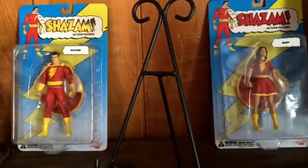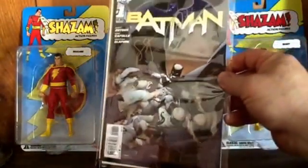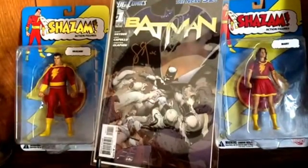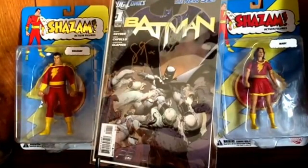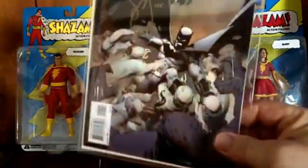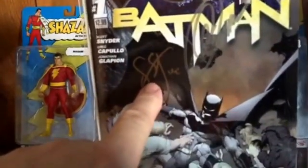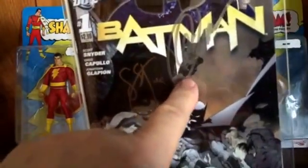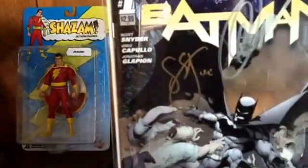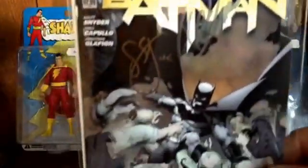And my last one I'd like to send off, and I'll probably send it off to CBCS also to get signature verification, is Batman #1, the New 52, Court of Owls story, by Scott Snyder and Greg Capullo. It's in real good shape, I would say high nines. I think Scott Snyder's signature in gold, and Greg Capullo's signature there. Like I said, it should come back as at least a 9.6. Actually, I have 2 copies of this. I got this signed copy, and one copy that's not signed.